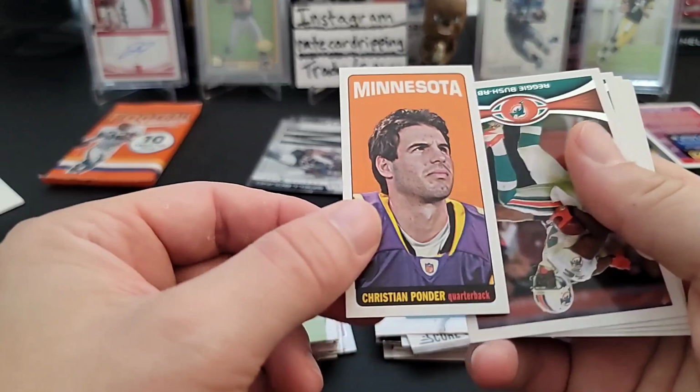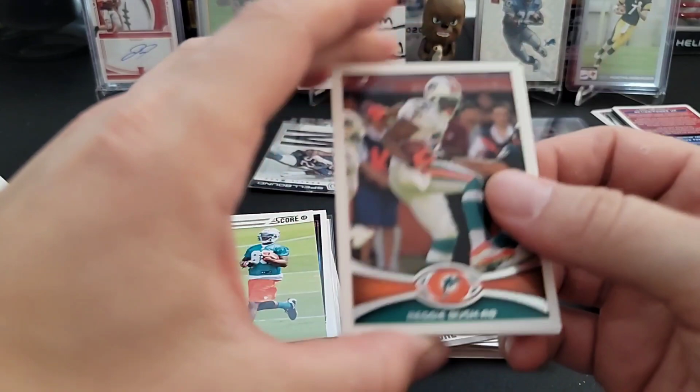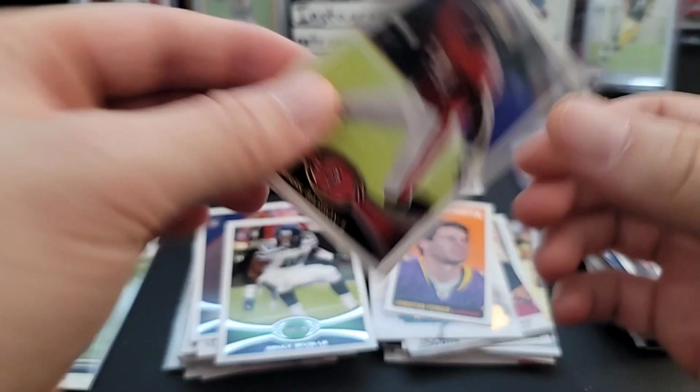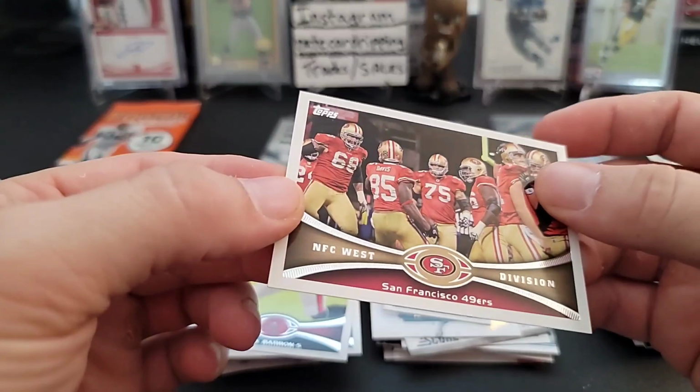Here's a tall boy of Christian Ponder. Okay. Then we have a Reggie Bush, a rookie of Vinnie Curry, Bruce Irvin, Mark Barron, and a San Francisco 49ers. So nothing too big in that pack.